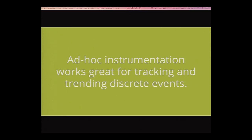But anyway, ad hoc instrumentation works great for tracking and trending discrete events, right? If there's a specific event that you're interested in, like our number of connections on the database, or maybe mean time to process a login, or even just number of logins, ad hoc metrics are a great way to keep an eye on it, right?